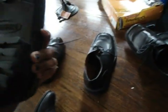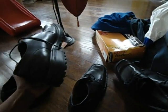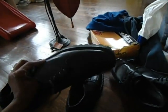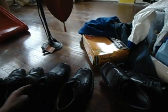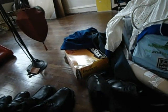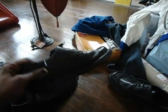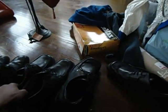The next pair of shoes I got are these Kenneth Cole Reaction boot-like shoes, they are in really supreme condition. I mean, not a scratch on them. I don't even know why the person threw them away, but I thank them for doing that. I got these other pair of black Kenneth Cole Reaction boot-like shoes.